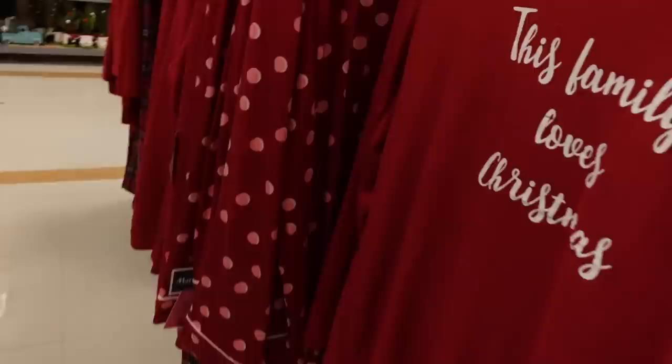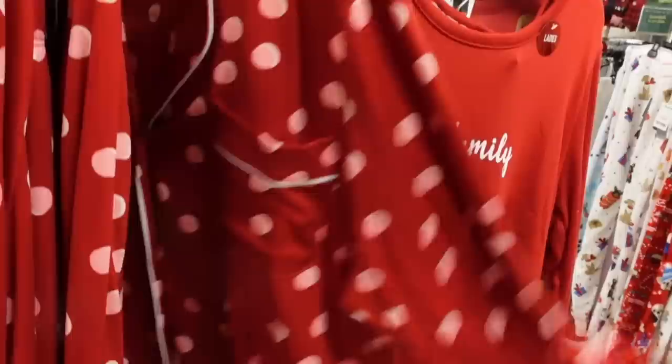These are nice, actually. And the nice thing about these is you could wear them around Valentine's Day. Like they're not so over the top Christmas. Oh, Kate Spade, too. How much are these? These $30? This would make a good gift right here. These Kate Spade pajamas. Are they really $30? Yeah, $29.99. They're really nice material too. Like that kind of modal type.